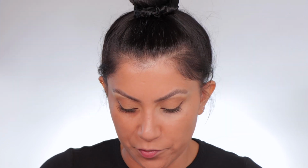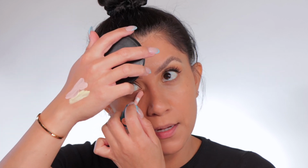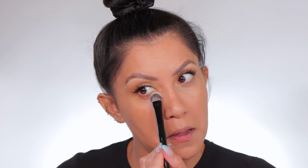You guys, I had very little sleep last night, so we need color corrector today. So I wiped down the brush. Let's use the pink now. Again, very little, and what we're doing today is concentrating it in the darkness, which is primarily right there. And I'm gonna let it sit for like 30 seconds. Okay, again, we're gonna tap lightly.